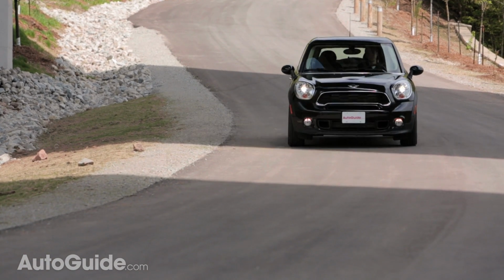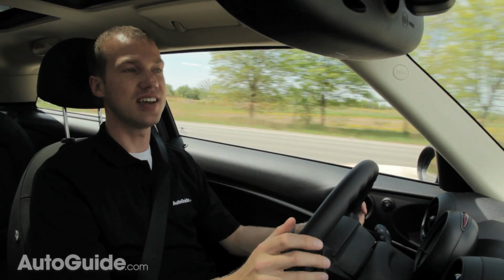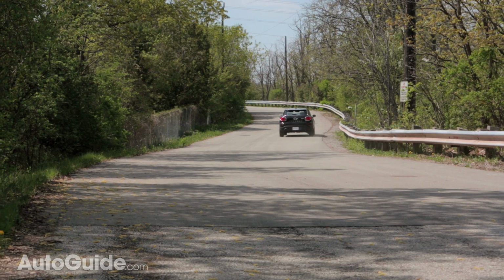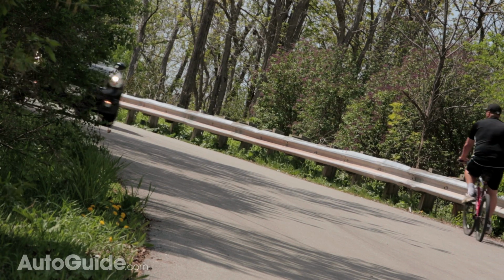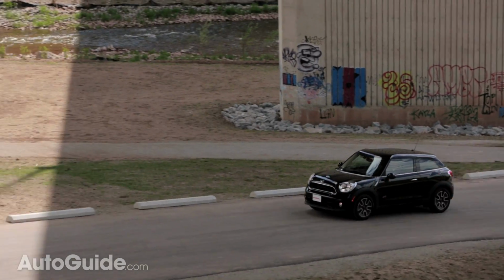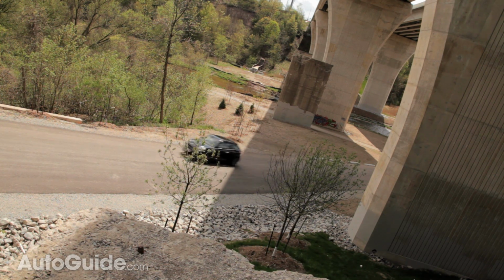With 4 wheels to power and nearly 3,300 pounds of Mini to move around, the tiny little engine does have its work cut out for it. The Mini engineers, though, have done their magic and make it feel far more powerful than its 181 horsepower would lead you to believe. Forget Mini's official 0 to 60 time of 7.6 seconds. The low and mid-range torque in this engine make it feel far faster and never really have you sitting there thinking, man, I need more power.